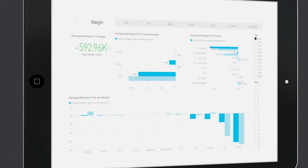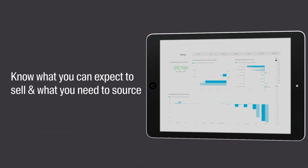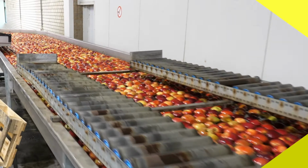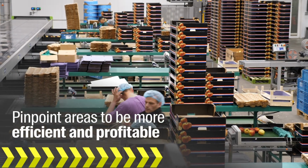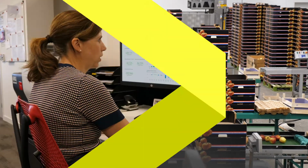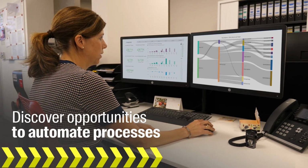With capabilities like demand forecasting, you'll know exactly what you can expect to sell and what you need to source or produce. You can easily track the cost of production and pinpoint areas where you need to be more efficient and more profitable. You can even discover opportunities where you can automate processes and optimize the resources you have.